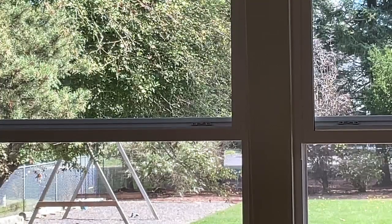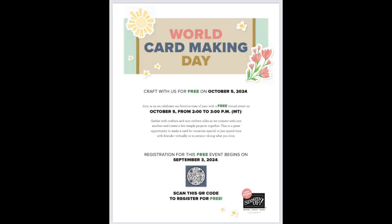I'm going to switch it over to the World Card Making Day flyer, because World Card Making Day is coming up next month. You still have time to register. It is absolutely free. It's an event at Stampin' Up! promotion, and it's on October 5th for an hour from 2 to 3 p.m. Mountain Time, which is 1 to 2 p.m. Pacific Time, I believe. I think there's just an hour difference.